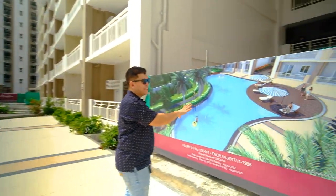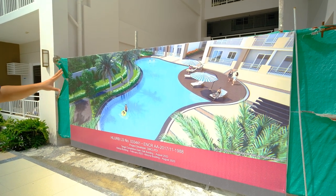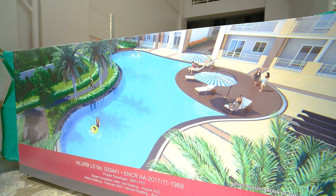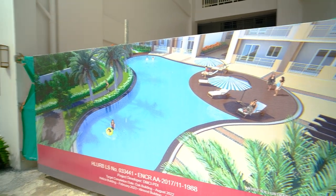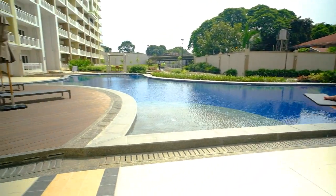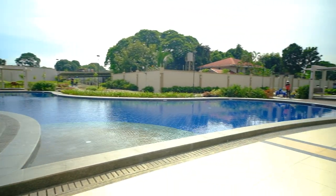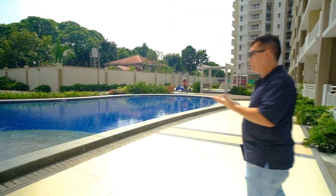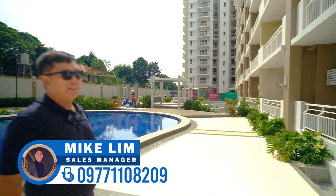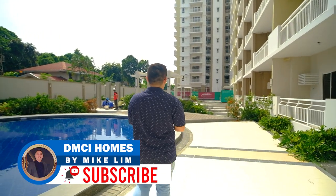I just want to show you this artist's perspective. As what you can see, itong perspective na to was just a perspective when Atherton was launched years back. And now, when you saw the actual delivered swimming pool ng the Atherton, I'm sure you guys can say that it was delivered very well. Kumaga, as is siya from what you saw dun sa mga perspective natin. And that's something that I'm very proud of kapag DMCI project.